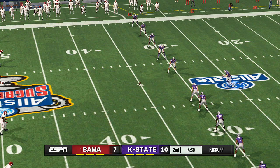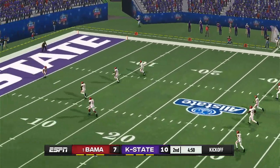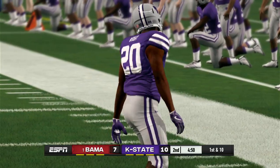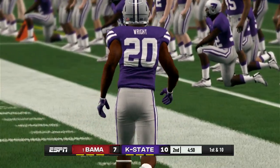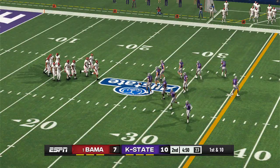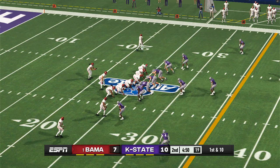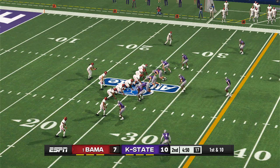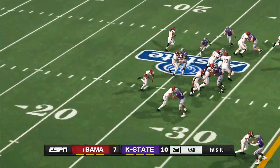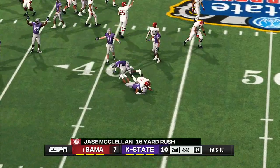Kansas State to kick this one off. And he got all of this one. Great kick. And they can forget about returning this one. In a game that's this close, you can't afford to waste possessions. And he's taken down at the 41.